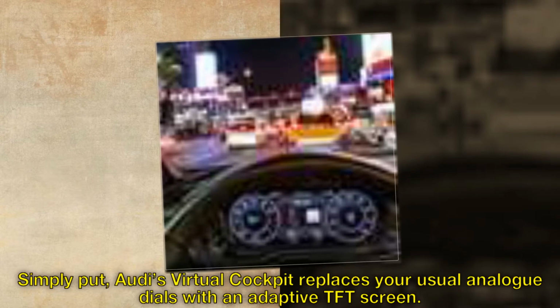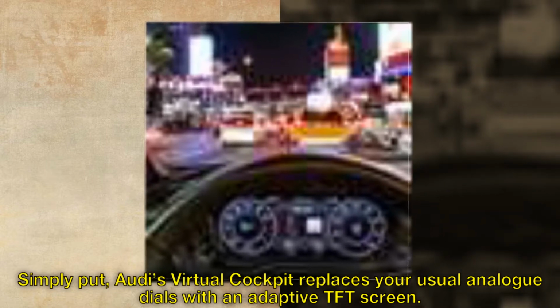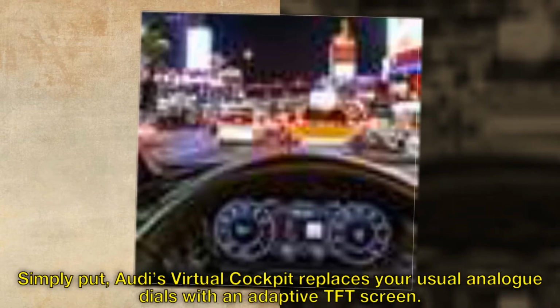Simply put, Audi's Virtual Cockpit replaces your usual analog dials with an adaptive TFT screen. That means you're able to use it much like an infotainment system, bringing up everything from music playlists to sat-nav directions, and everything in between.